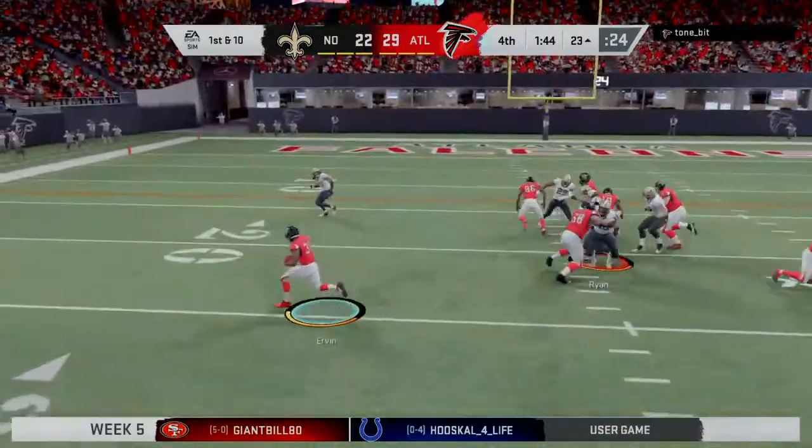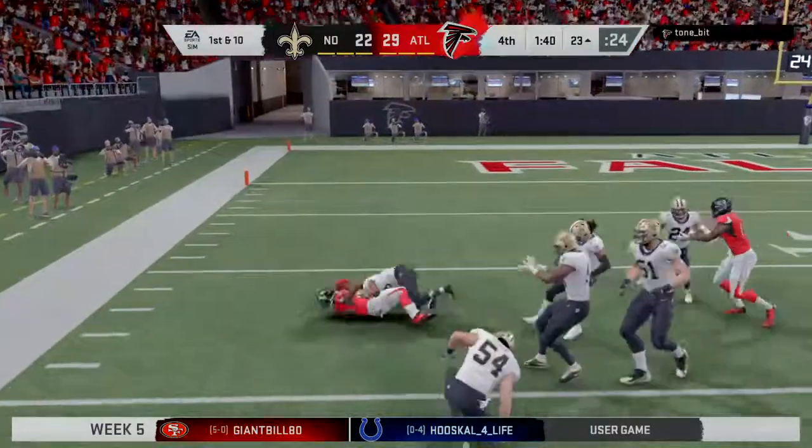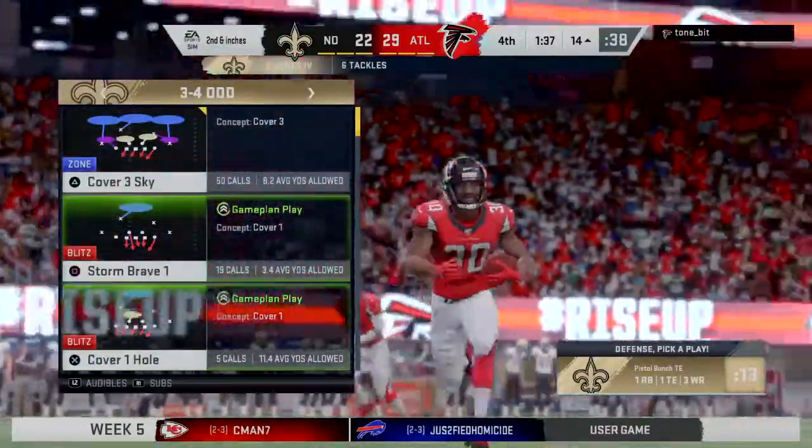On first down, Irvin. And he'll get him inside the 15 down to the 14-yard line. 10 yards on the pickup there, and it'll be second down.